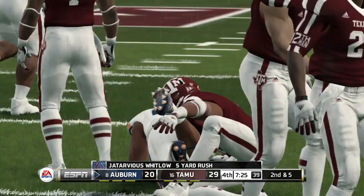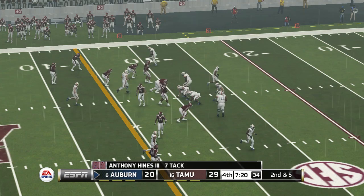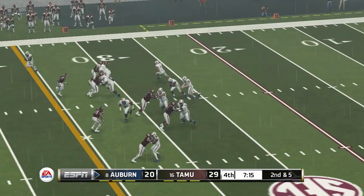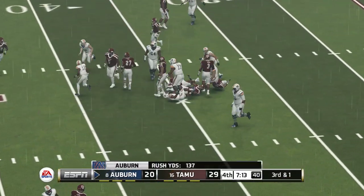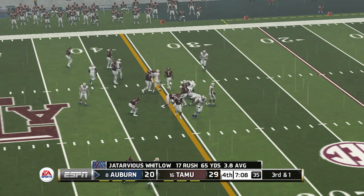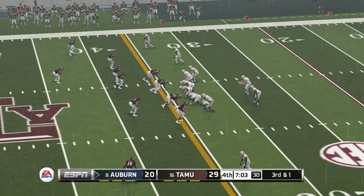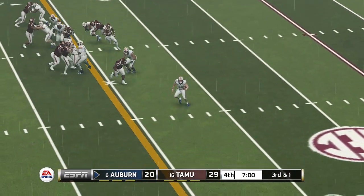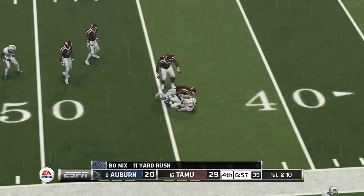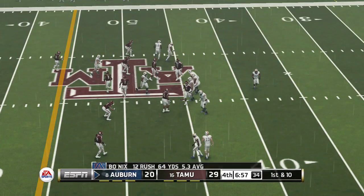Nice run, and he's brought down. That's good for the game. That brings him second and one. And he's tackled after positive yardage. That's a gain of four. That'll make it third and one. Brought down in the open field. That's a gain of 11 on the play. First down.